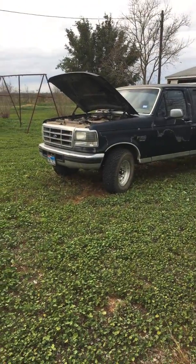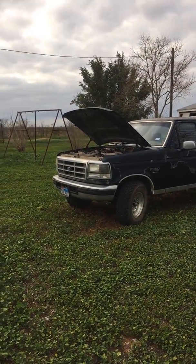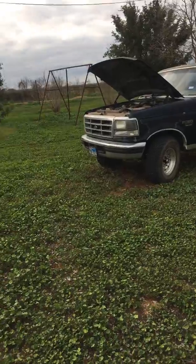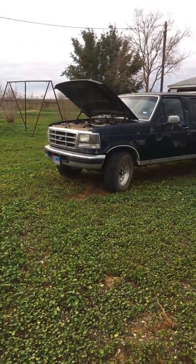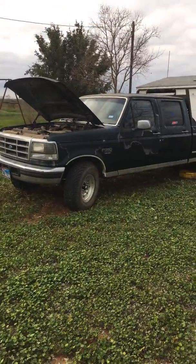It's from one of my first videos here on YouTube, and I'm just going to show you around what we're going to be working on here with all these projects that I've got. I've got 3 trucks right now, and you're looking at one of them at the current moment.